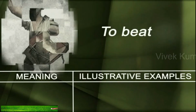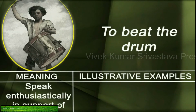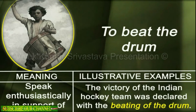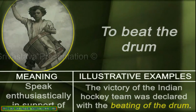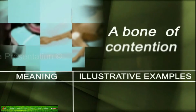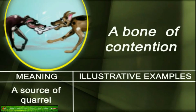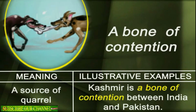To beat the drum: speak enthusiastically in support of. The victory of the Indian hockey team was declared with the beating of the drum. A bone of contention: a source of quarrel. Kashmir is a bone of contention between India and Pakistan.